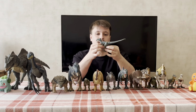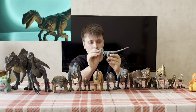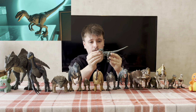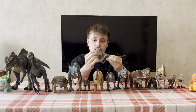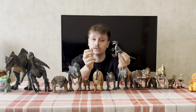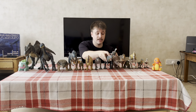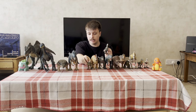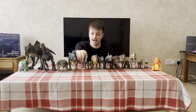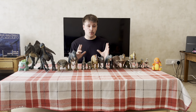Up next is the Velociraptor Blue figure. I adore this sculpt. This is a great sculpt, and just a great figure. Only downfall this figure has is one, being blue, and two, the glass eyes in this figure are dog shit. So let's find out where we're going to put this guy. I think I have to put this guy pretty high up on the list, actually, but I'm going to put him between the Pachycephalosaurus and the Allosaurus. There we are. So we are down to our final 2 figures.